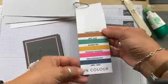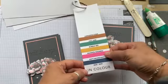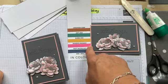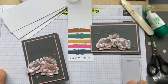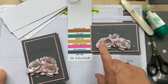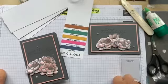So we have Cinnamon Cider, Just Jade, Bumblebee, Magenta Madness and Misty Moonlight. So I was thinking about doing something with the Magenta Madness, but because I haven't got my order of inks yet, I couldn't actually use anything to colour them Magenta Madness. So I went with the Blushing Bride to make it a lot more subtle.